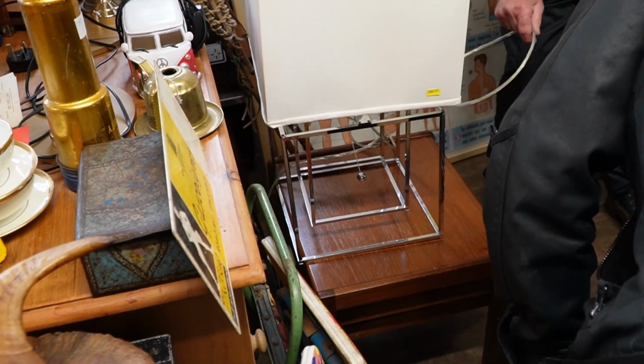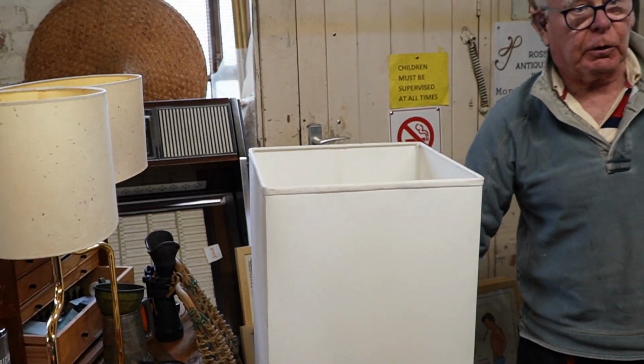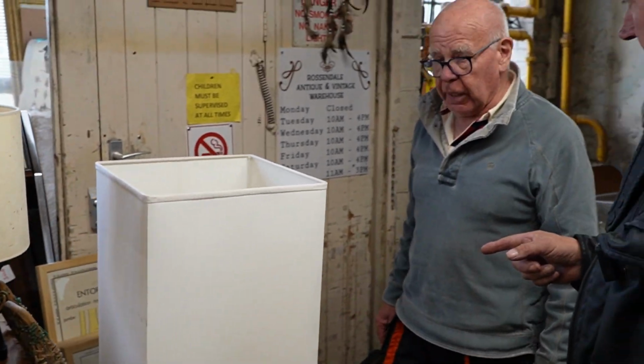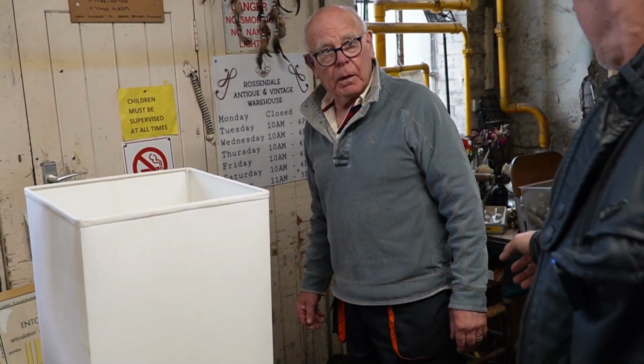You will have to have a new plug because it's still got a European plug on it. Right. But that's not a problem. No problem at all. And how much is that? The best I can do is about £80. Okay, we'll take that one as well. That's fantastic. Brilliant.